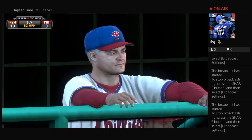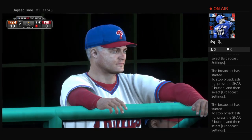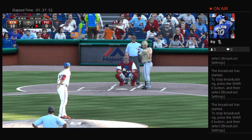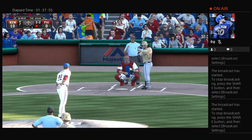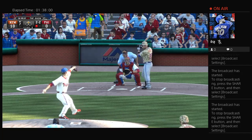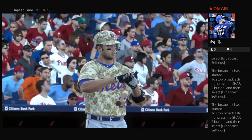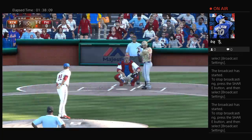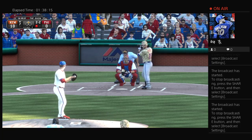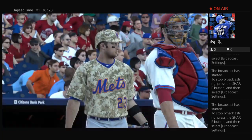And that misses, and we're even at 2-2. Runner holding tight at second. Now the pitch. Grounded, foul. Line to the right side, but that's a foul ball.